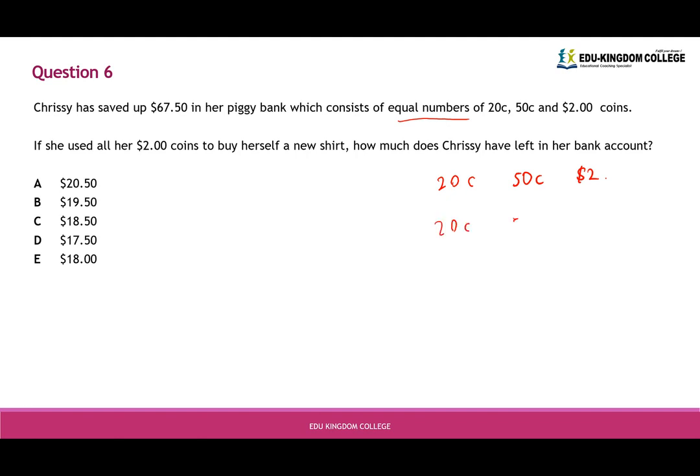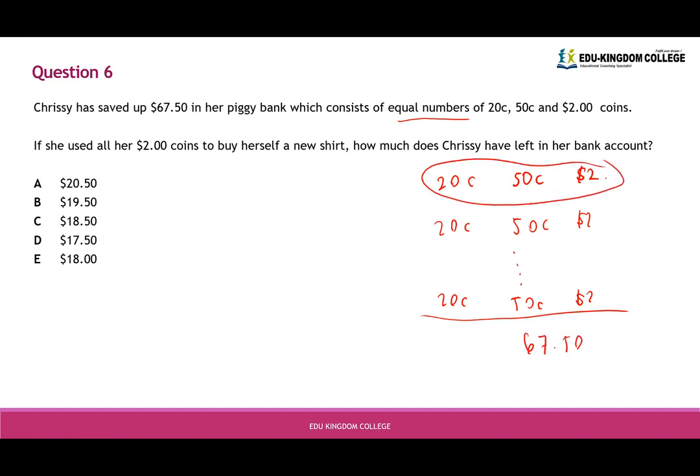So for example, we know that this whole total would have been $67.50. So I can also group it up like this. And this little packet would have been $2.70. So if I just do $67.50 divided by 2.70, that'll tell us how many packets there are, or how many of each coin there are. So $67.50 divided by $2.70 will give us 25. So she has 25 of these packets or bundles. In other words, she has 25 20-cent coins, 25 50-cent coins, and 25 $2 coins.